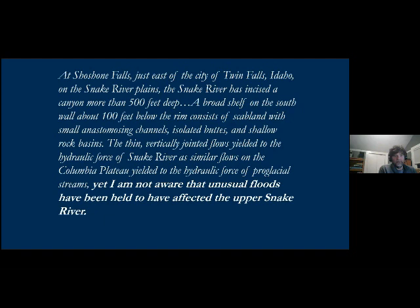The thin, vertically jointed flows yielded to the hydraulic force of Snake River as similar flows in the Columbia Plateau yielded to the hydraulic force of proglacial streams. Yet I am not aware that unusual floods have been held to have affected the upper Snake River. So maybe if Gilbert had used the word flood instead of river, the story of the channeled scablands might have evolved differently.